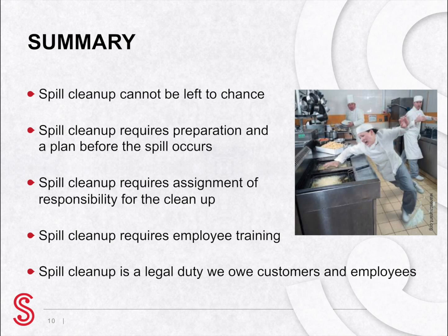In summary, spill cleanup cannot be left to chance. It requires a plan, assignment of responsibility, and employee training. Failure to clean up spills properly or promptly increases the risk of an employee or customer injury and increases the risk of litigation for failure to provide a safe place. Remember, fall is a season, not a reason for injury. You can reduce the risk of serious injury to your employees and customers with a spill cleanup plan and regular employee training. Are you prepared to protect your business?